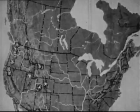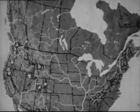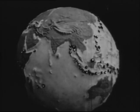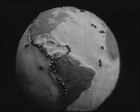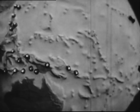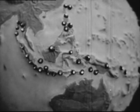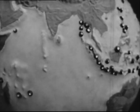But as shown on this map, there are many recently extinct volcanoes, especially in our northwestern states. The world's active volcanoes lie in regions of recent mountain building. Thus, we find several hundred active vents forming a veritable ring of fire around the unstable margins of the Pacific. In the Dutch East Indies, which are a part of this ring, lies the volcanic island of Krakatoa. It was the scene of one of the greatest eruptions that man has known.